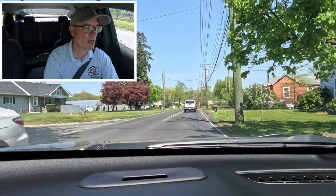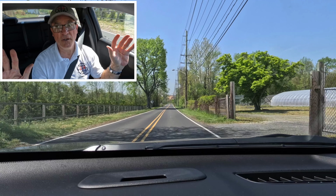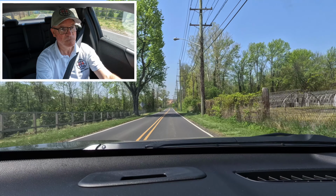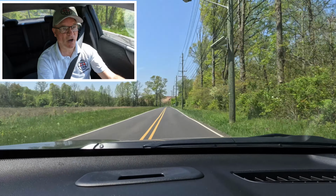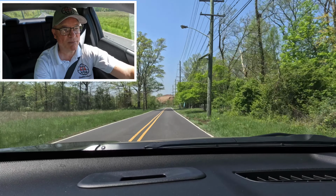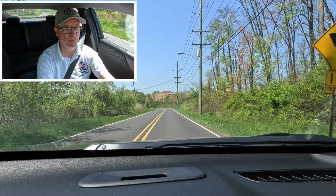All right, so we're going to come down our trusty road here. We'll check out our brakes in 3, 2, 1. Hands off, nice and straight. Now we'll take off. And again, the CVT is trying to find that band in the rev range to keep those maximum MPGs flowing for you in this Malibu.